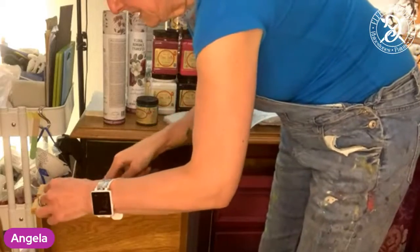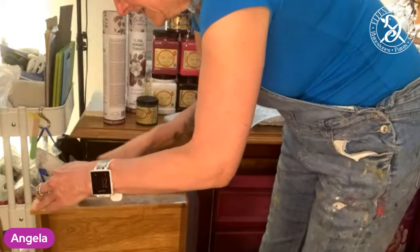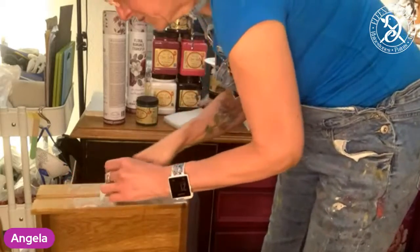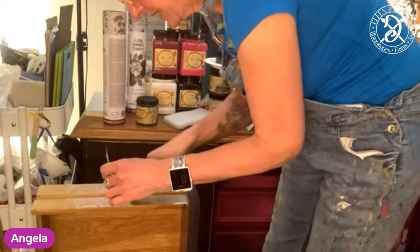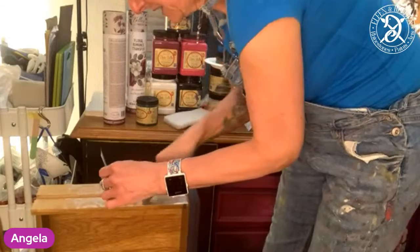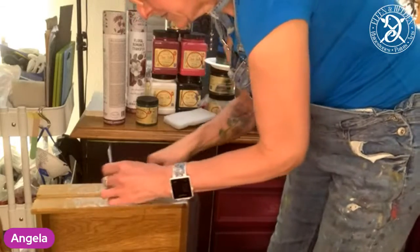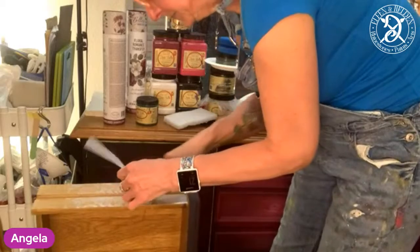So, same thing. Get one of the edges down. Lift the protective sheet up while I'm rubbing on the back, making sure I've got contact on the piece or on the project. And this would adhere to the bare wood also, you know. There's Boss on there, as I said, because this piece is smelly, so I bossed it inside out all the way around to seal the smell in.